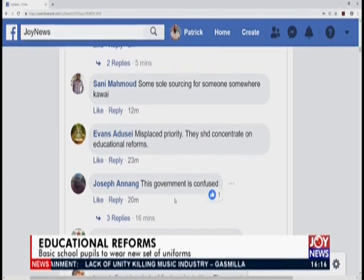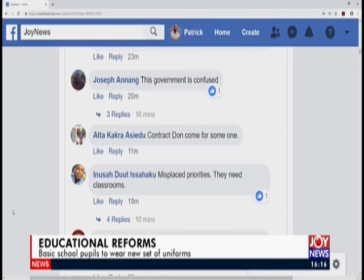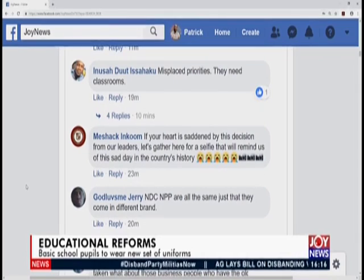Joseph Anang says, this government is confused. Ataka Krasi Edu says, contract don't come for someone. Inusa Dut Isaku says, misplaced priorities, they need classrooms. Meshak Inkum says, if your heart is saddened by this decision from our leaders, let's gather here for a selfie that will remind us of this sad day in the country's history. Sad selfie alert. All right, let's read one more. God loves me, Jerry says, NDC, NPP are all the same, just that they come in different brands. All right. Well, maybe one more. Foster Delali Anane says, the most useless decision the GES has taken.